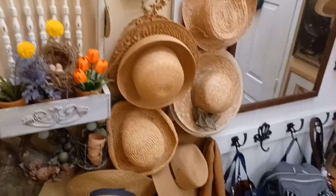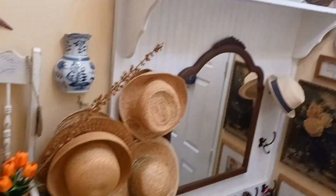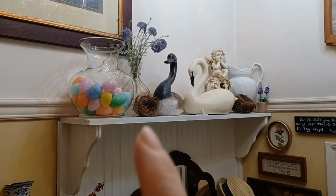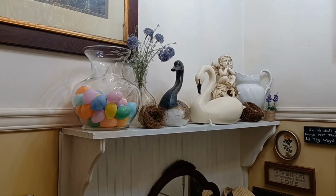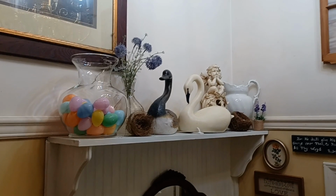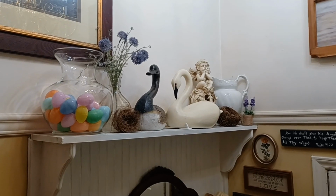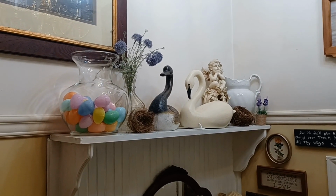I've got all the hats. These hats are for use, not just decorative. And then, you know, when I took the snowman down, I put up this little egg jar of plastic eggs, and then added a few little flowers. Now, I love the flowers that look like wildflowers. Those are my favorites. That's a cornflower blue, maybe some chicory right there in that little vase.